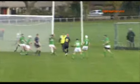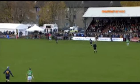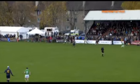Well, this man is keeping Ireland in the game at the moment, Fraser. Yeah, another good opportunity. Came out, broke out, and Sean Nicholson it was. Another great save. Meanwhile, at the other end, the Irish move it up.